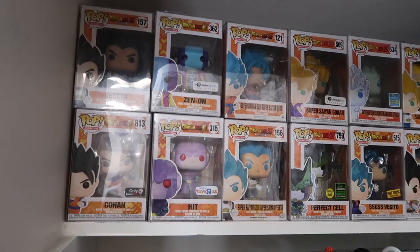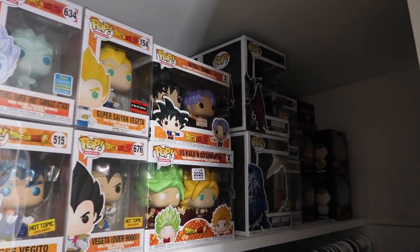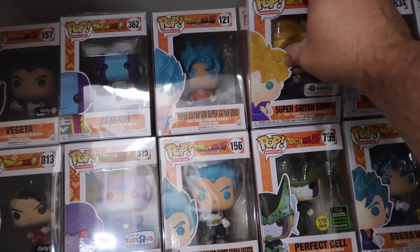There we have it, the entire collection room tour in detail. Oh, before I forget, just in case someone was curious as to what's in the closet, I just have my Dragon Ball Funko Pop collection and other pops back there. It goes all the way to the back as well. So, yeah.